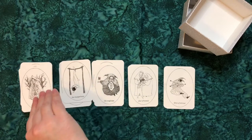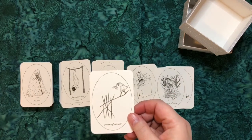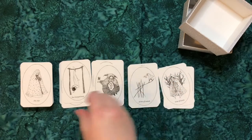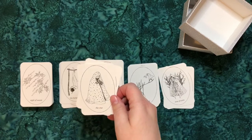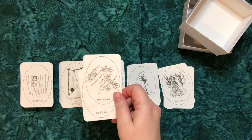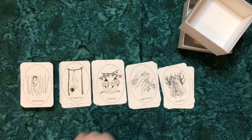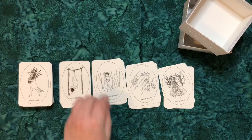But some of the cards are a little harder to interpret. Here's the Seven of Wands. Not quite sure what that's trying to say. The Star. She's all covered up, not quite sure why. Some of them are straight Rider-Waite-Smith, like the Eight of Wands. The Nine of Wands looks very much like the Rider-Waite-Smith.